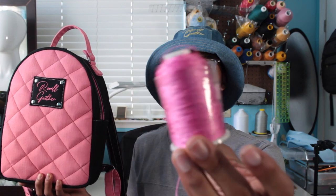But now this one, I just know this one's going to go so fast. This one is freaking dope. I love this one. Like I said in the video, I did run into the issue of the pink thread that I wanted to use. Originally I wanted to use a thread of pink. Where is it at?